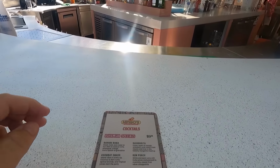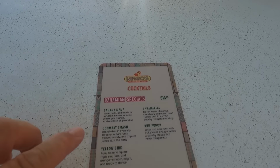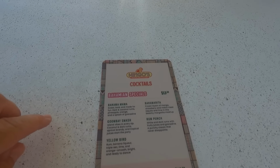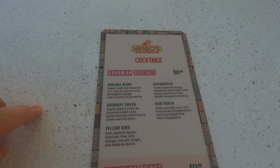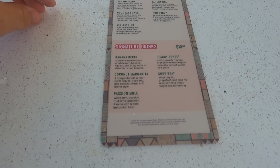All right, so here's a little look at the menu here for the Mingo's Bar and Kitchen right here at the Swim Up Bar. Some Bahamian specials, some signature drinks, right? Same price you're gonna pay on the cruise ship.